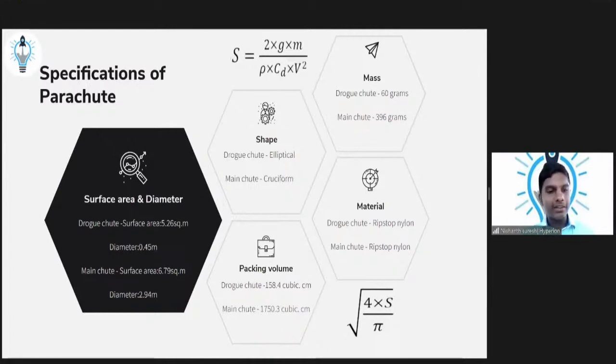These shapes are the most preferred as they provide more surface area and reduce the descent velocity. We calculated the diameter and surface area of the parachute according to the mass of the rocket and descent velocity of the rocket. The descent velocity of the rocket is 5 meters per second. The surface area of the main chute is 6.79 square meters and the surface area of the drogue chute is 5.26 square meters. The mass of the drogue chute is 60 grams and the main chute weighs 396 grams.